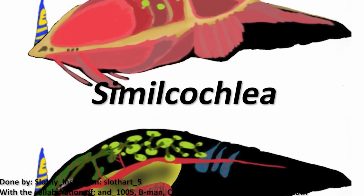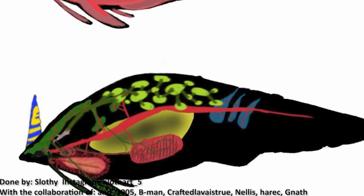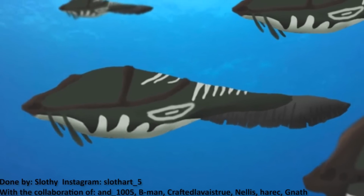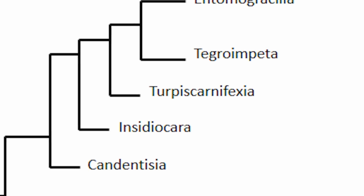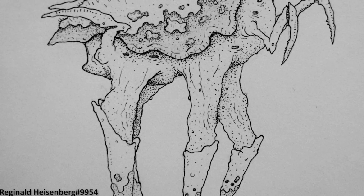The clade Simulcochlea is also included within this group and contains a variety of taxa known from fossil remains. However, one of these genera is still alive today, Cochleocetus. This is a huge filter-feeding organism that's very social and can be found in a few different locations around the Wallacean oceans.